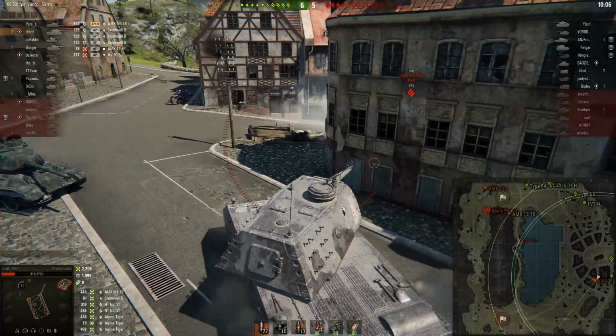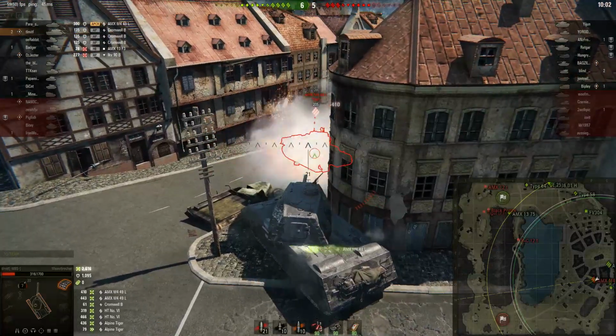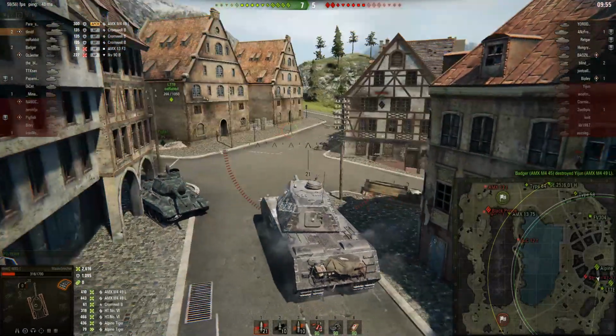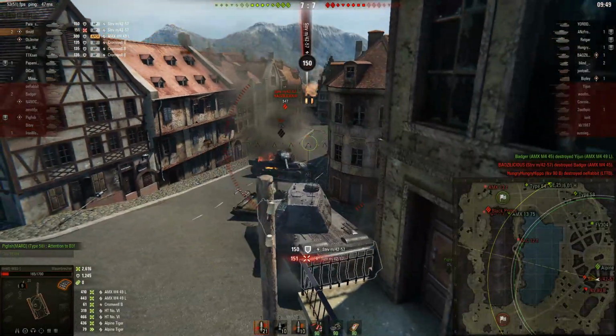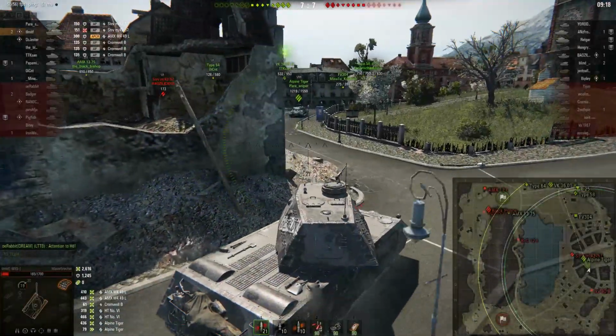1,700 hit points is class leading, tied with the VK-100-01. Frontal hull armour is 180mm, side armour is 130mm, and the rear armour is 100mm. Turret is also quite impressive, with 230mm on the front, 160mm on the sides, and 100mm on the rear.